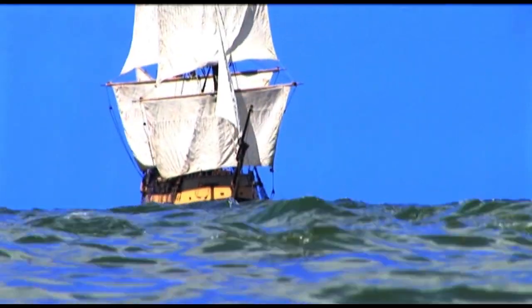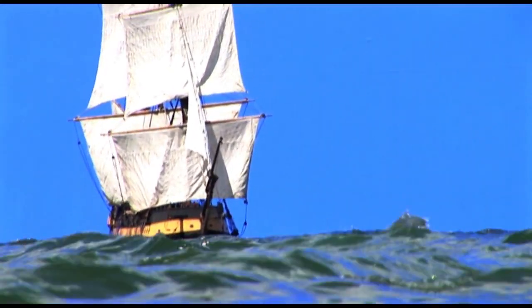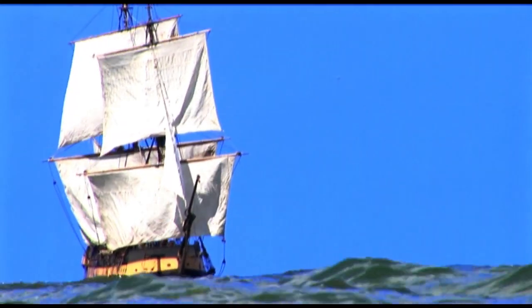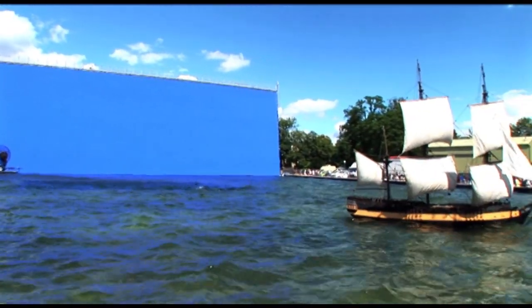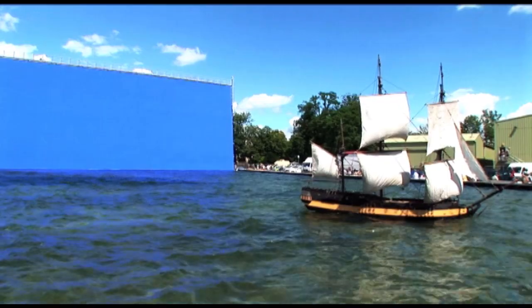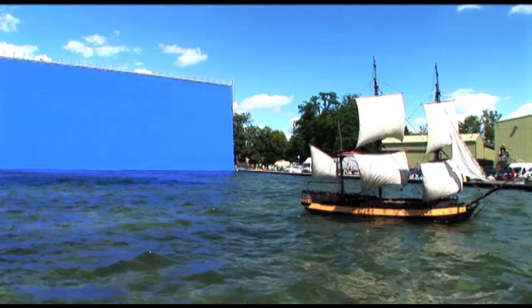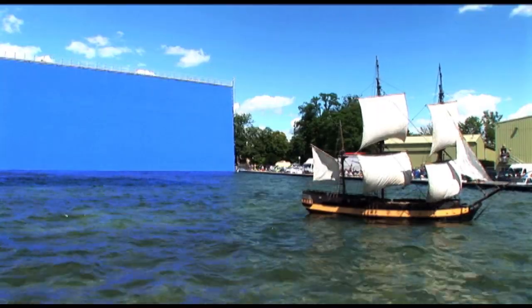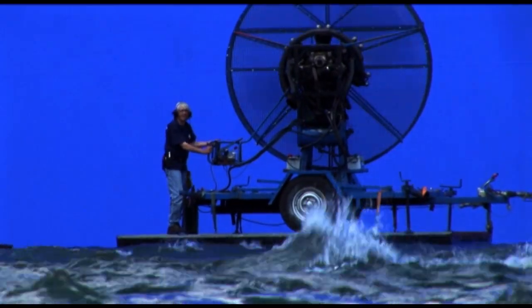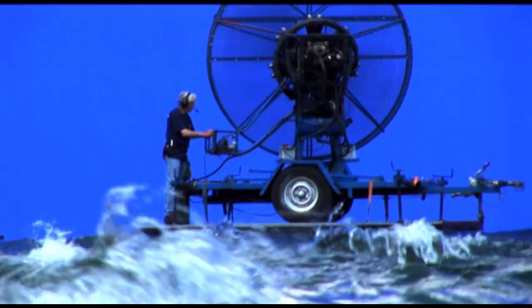If a filmmaker wanted to set a scene on a boat in the middle of an ocean, it would be very expensive and difficult to do. But at Pinewood, the director can film a boat in this pool. It's 60 metres long and nearly 70 metres wide. There's a huge blue screen behind the pool, and there are fans which make the water move.